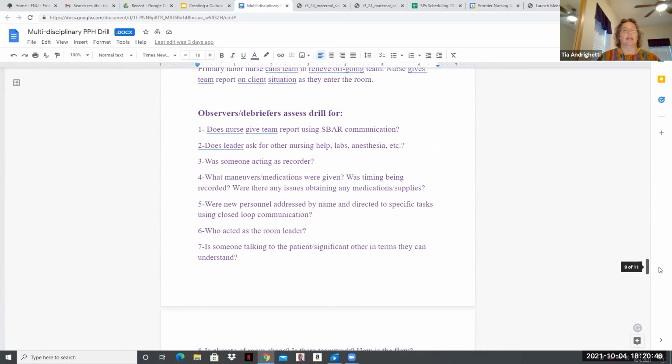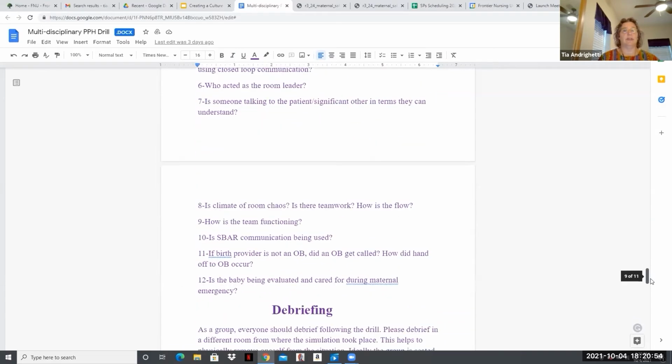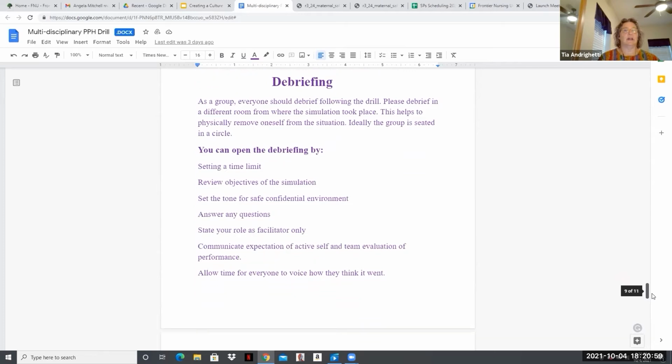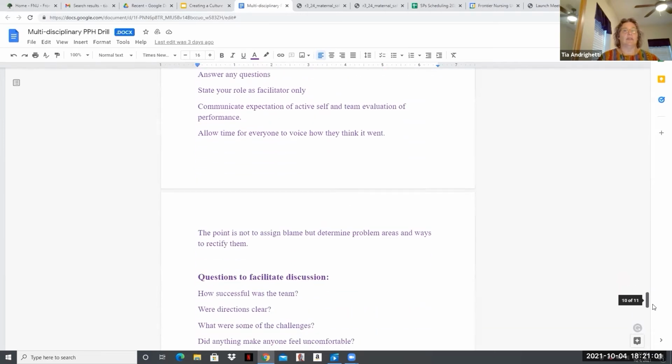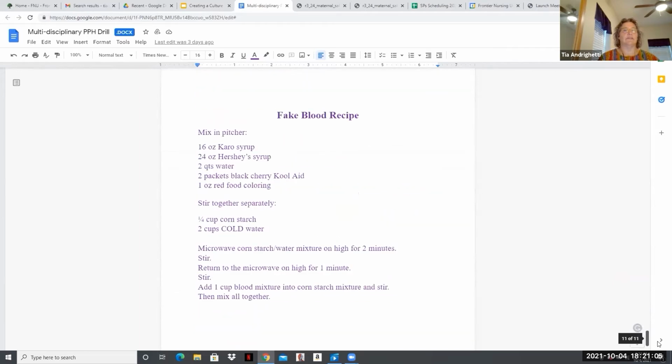I gave you a bunch of things that observers can observe for during the simulation so that you can bring up and discuss them during debriefing. And then I give you a bunch of debriefing things to talk about and how to orient them to debriefing. And we're going to talk about debriefing a little bit more afterwards. Here's your fake blood recipe.